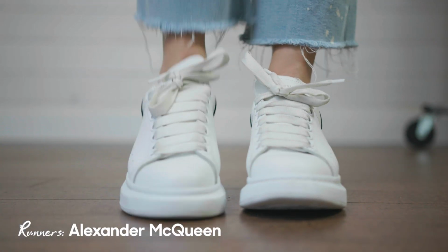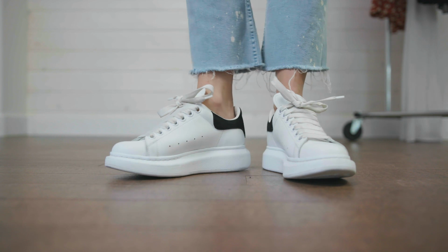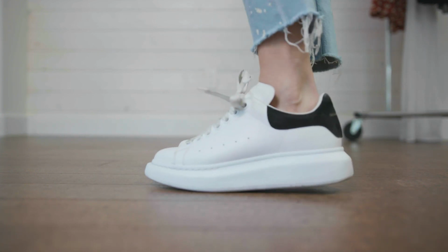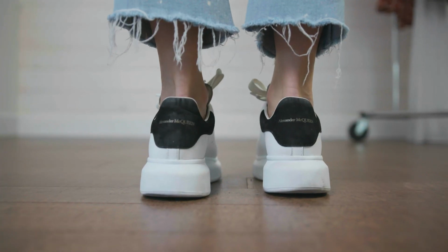I got them in Paris this summer. I wear them with everything. I wear them with dresses, I wear them with jeans, I wear them with my sweatpants. You need a pair in your closet, throw them on with your favorite jeans, sweats, whatever, and you will walk out the door looking great.